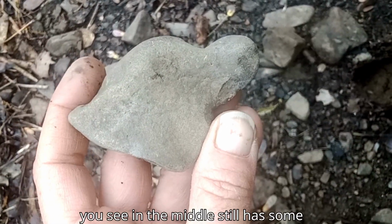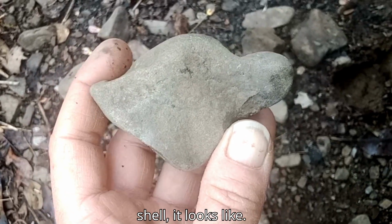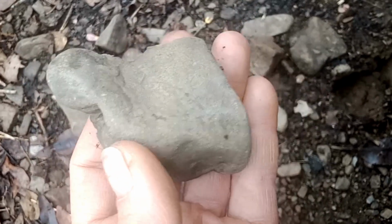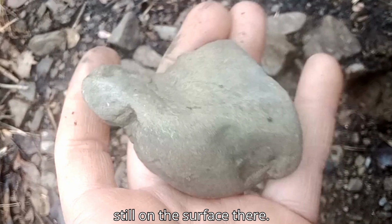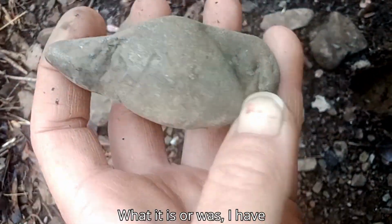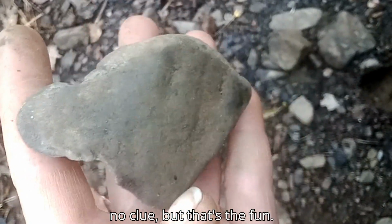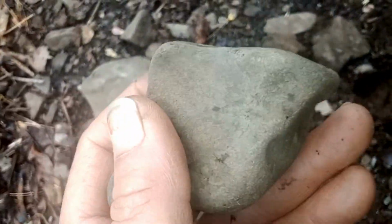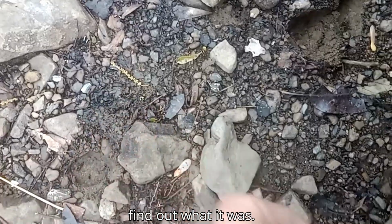This one, you see in the middle, still has some shell. It looks like shell. I say shell vaguely, but let's just say fossil. It's got something still on the surface there. What it is or was, I have no clue. But that's the fun: getting it home, cleaning it up, studying it, researching it, and trying to find out what it was.